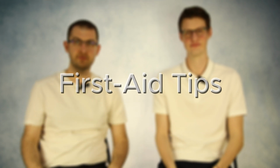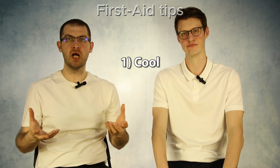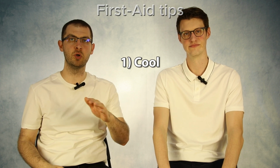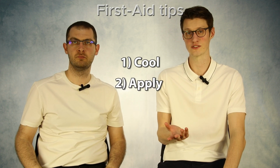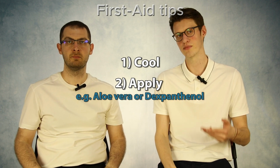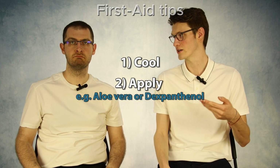So, first aid tips to deal with sunburns. First, cool down the skin, like taking a cool shower or bath to soothe the burn, or apply cool compresses to the affected area, or just soak clean cloths in cool water and gently apply them to the sunburned area. Secondly, apply soothing solutions. Aloe vera gel is a sunburn superhero. Its cooling properties help soothe the skin and promote healing. Simply apply a generous amount to the sunburned areas for instant relief. You can also apply dexpanthenol as a spray or a cream to the area.